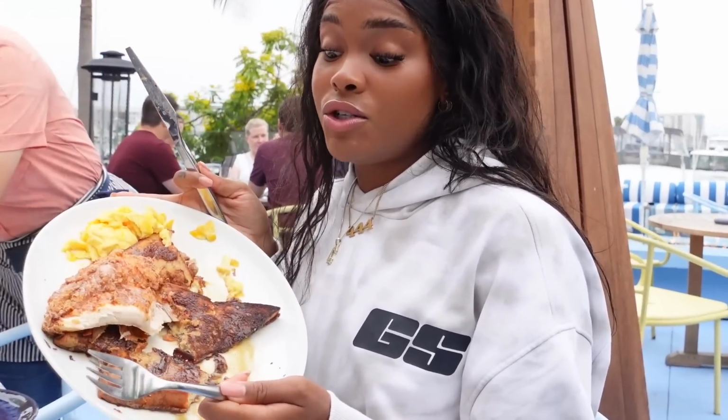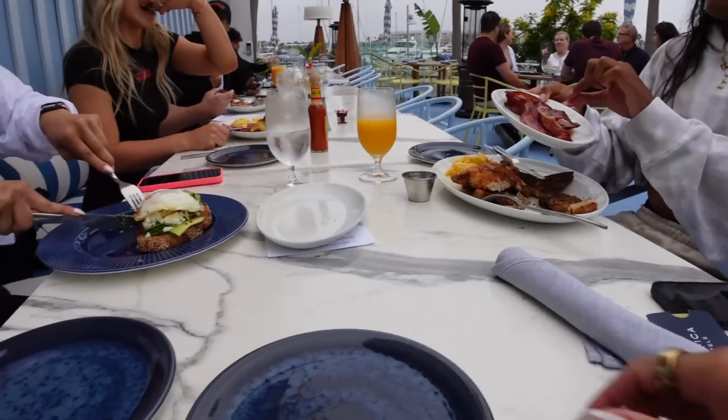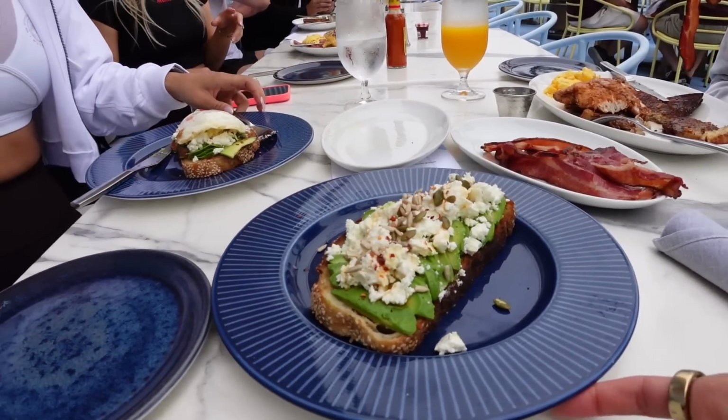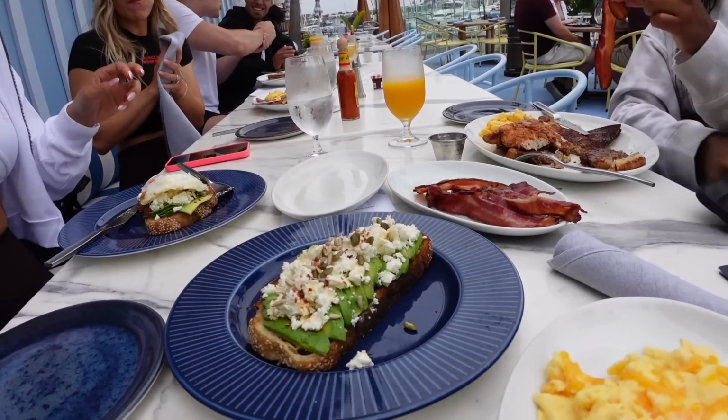Chicken and French toast. Why are the eggs so orange? Is that because they're good? Amazing. Apparently, I got the wrong one the first time. No, that's okay. I thought it was mine. Truly. Did you say that right? Yes, sir. Thank you so much.